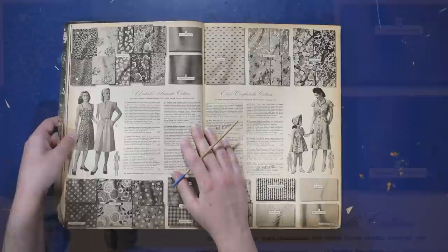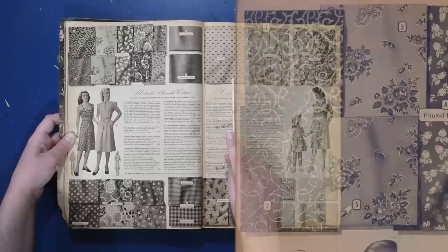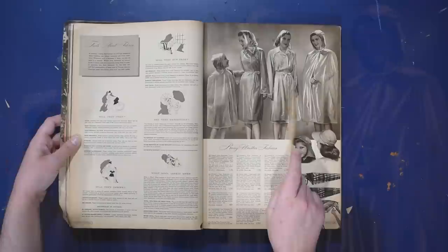We have our washable, wearable cottons. And again, fun prints. Again, we see both smaller scale florals and larger scale here, although I quite like this Maleficent Thorn situation going on. We have Swissette, which is like a Swiss dot, and Printed Voile, Printed Lawn. Again, very similar lighter weights of cotton. And again, we have more plastic raincoats here. So again, very much like the Blade Runner coat here in 1946.